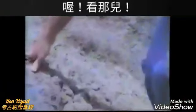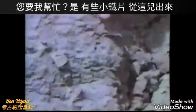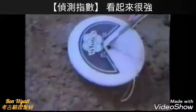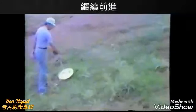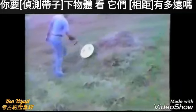Oh, look at that. Wait, let me get a close-up of that. Just to point at those little flakes of iron that are coming out, like right there. There and there. That's a strong reading. Well, I'd save those frames right there. Keep walking. Do you want a measuring tape to measure these things, how far apart they are?